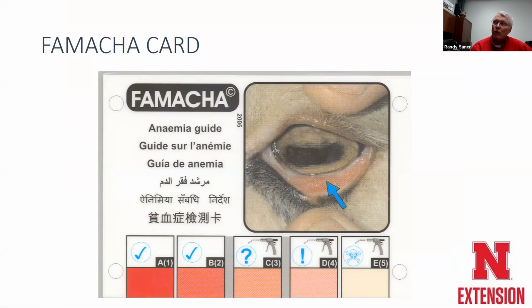The thing is, we don't want to worm everything because, again, we want some parasites out there to breed with those resistant parasites, because when you use a dewormer, the worms that are left are all resistant to that wormer, and the more they put out in eggs, the more resistant they get to that product, and you have to switch products.